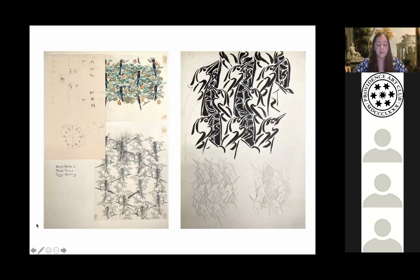He also explored one particular motif over and over again in many different ways, such as he does here with blackbirds in peach trees on a foggy morning, which is a lovely little visual of this pattern in and of itself. And I kind of think that the design on the right reminds me very much of an M.C. Escher design, if you're familiar with that artist.